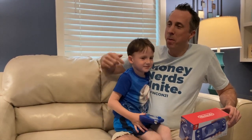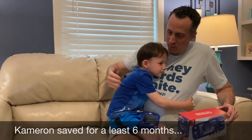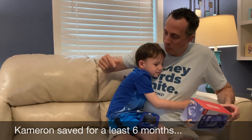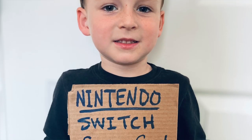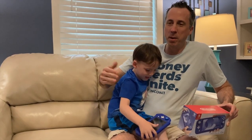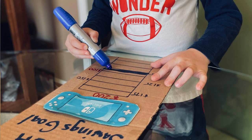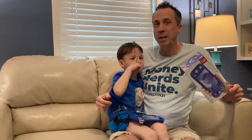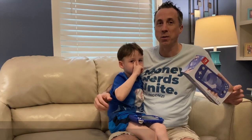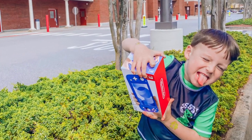So Kameron, remember when you wanted to save up about 6 months ago, you declared that you wanted to save up for the Switch. And remember, we did the savings chart. Remember how we did the savings chart? And you colored in. So every time you got a little bit of money, you would color in the savings chart and it showed your goal. So now he got the Nintendo Switch Lite, which retails for about $200. So that was his savings goal, $200, which is a pretty daunting task for a then 3-year-old.